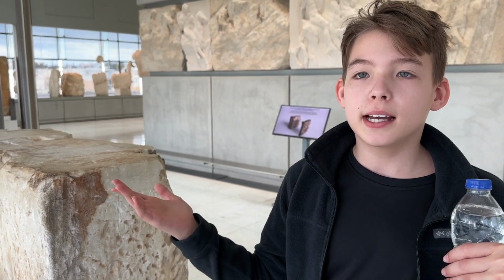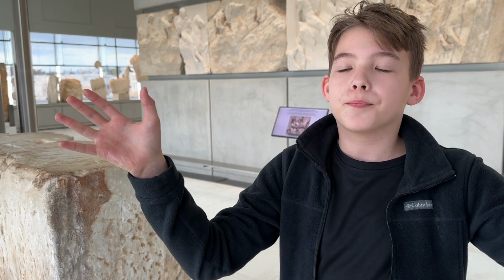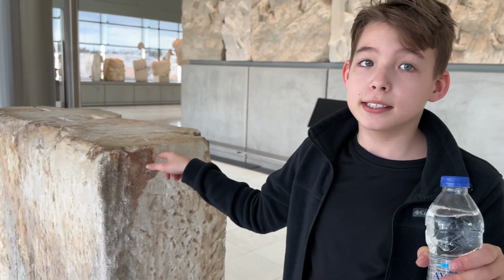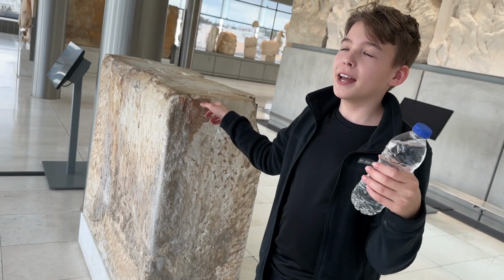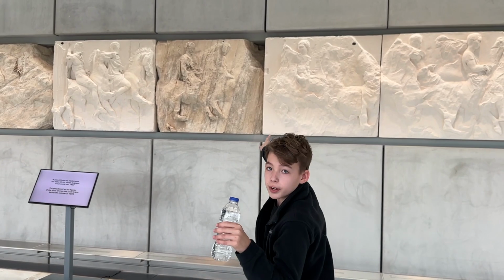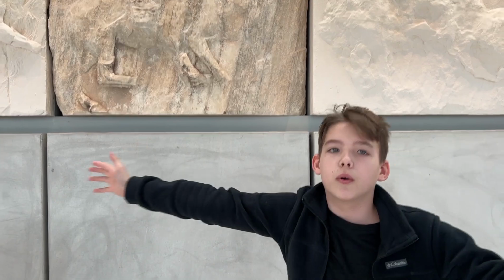And then, when he was taking it, he decided it was really heavy, right? So instead of taking the whole ginormous block that was part of the frieze inside of the Parthenon, he decided just to take the front of it to Britain so that it's less heavy, because the back, which is this, is very heavy. And the front, which is right here, isn't as heavy as taking the whole entire thing.